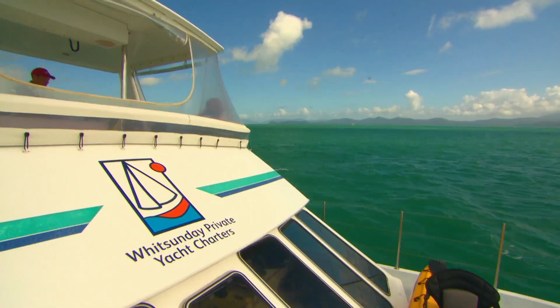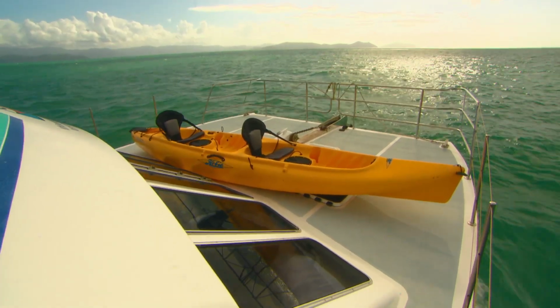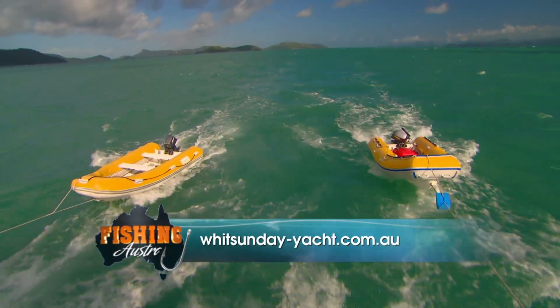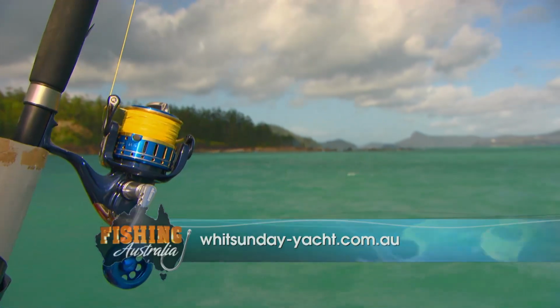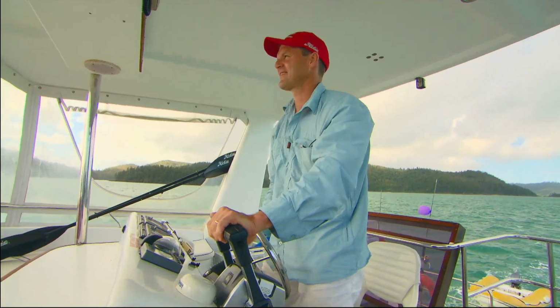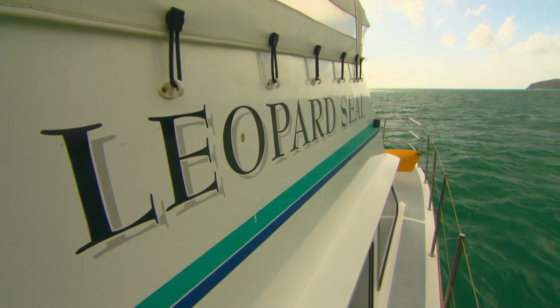Now you might think you need to be an old sea salt like me to hire one of these boats, but nothing could be further from the truth. You don't even need a boat licence. All it takes is a 2-hour briefing at the start of the trip and then away you go. And let's face it, there would be very few better places for a learner skipper to hone their nautical skills than the spectacular islands of the Whitsundays.